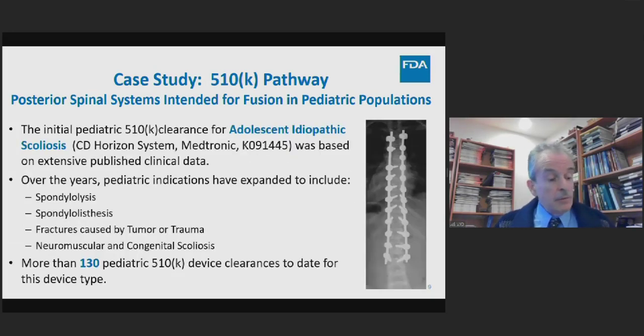In this case, our group was able to leverage existing published clinical data to advance the first 510K clearance for pediatric posterior spinal systems that use pediatric pedicle anchors for patients with adolescent idiopathic scoliosis. Since that time, we have cleared over 130 systems for use in treatment of a wide range of pediatric spinal disorders.